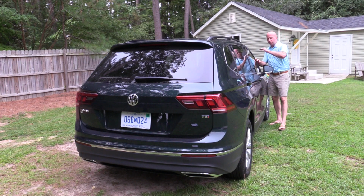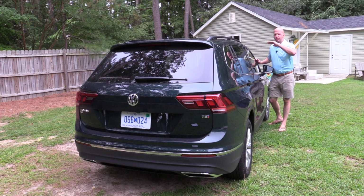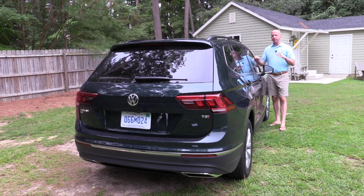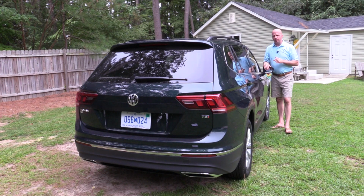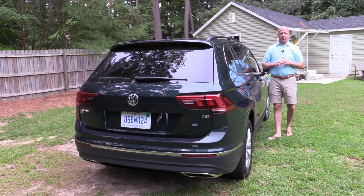And you can see that in the roofline. As it gets to the back, it pretty much squares off. That, compared to some of the cooler family members that maybe sculpt a little bit more aerodynamics, just can't happen here on the Tiguan, especially now that they've got that third row.